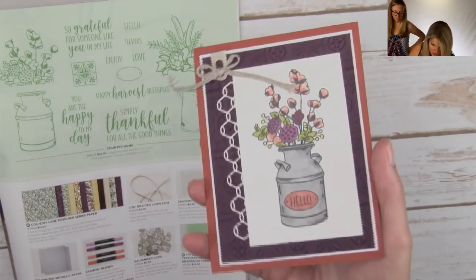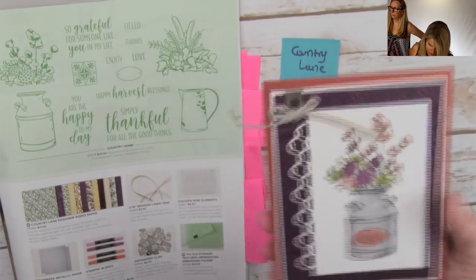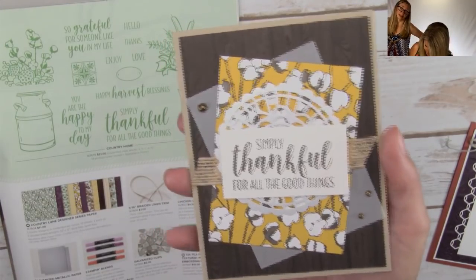But you've seen the chicken wire on the Christmas cards. You're going to see it here and on Halloween cards. There are just so many different uses for it. Really, fall is not the only thing to use it for. And it's nice, you can cut it down and use a little smidge here.